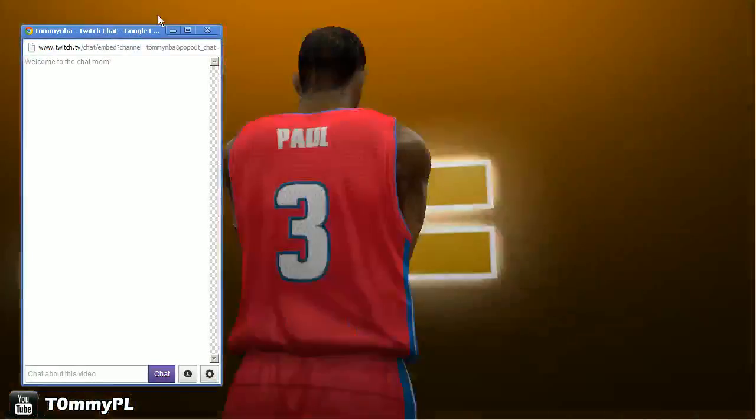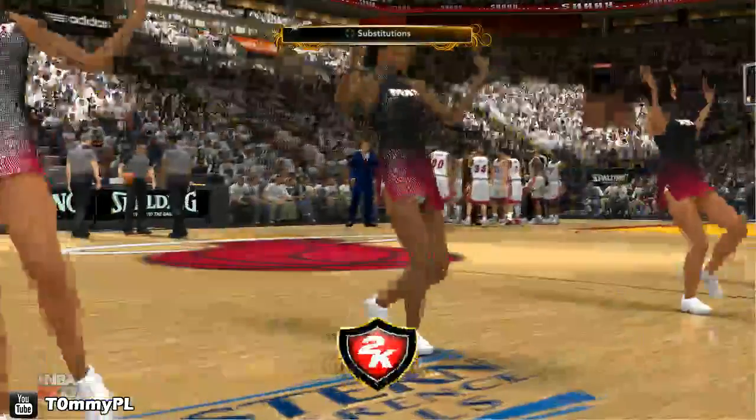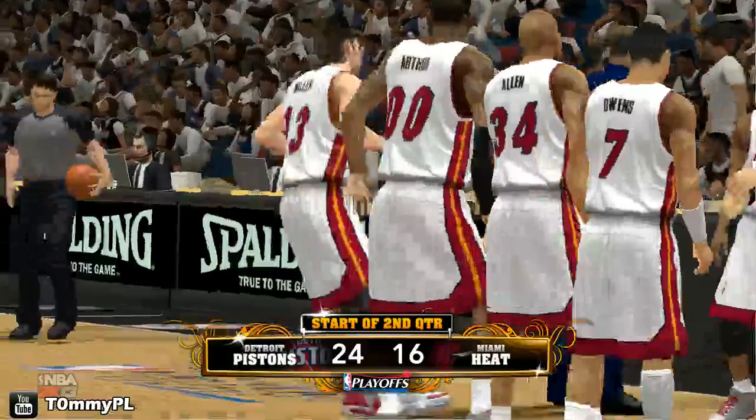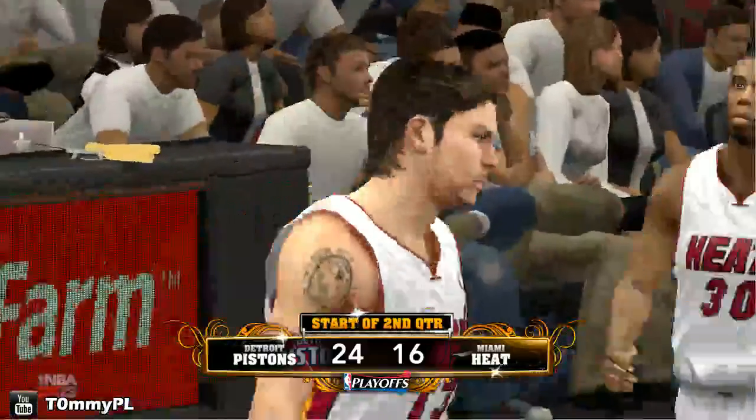The conference finals, game 4. The Detroit Pistons take on LeBron James. And we're set to get started again for the next bit of action in this game. And what stands out to you from the Pistons so far in this game?